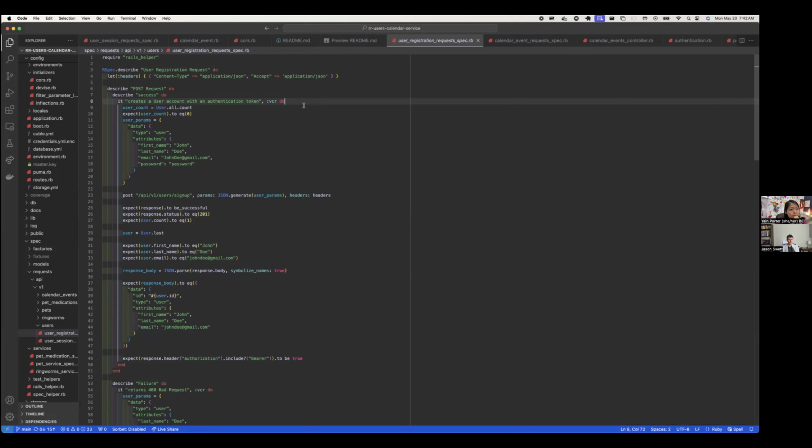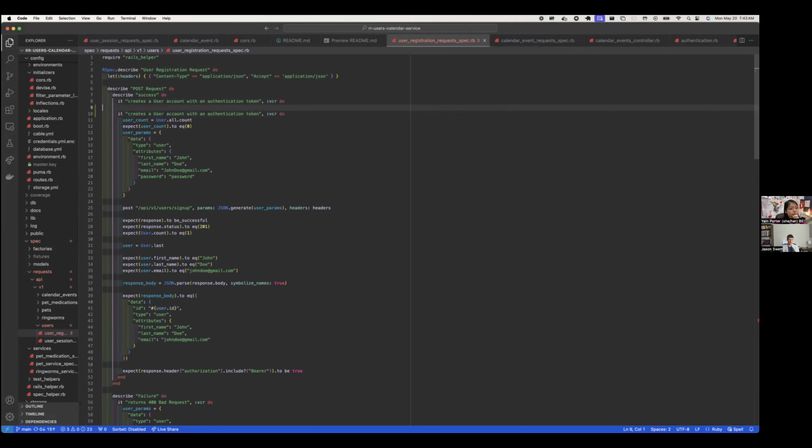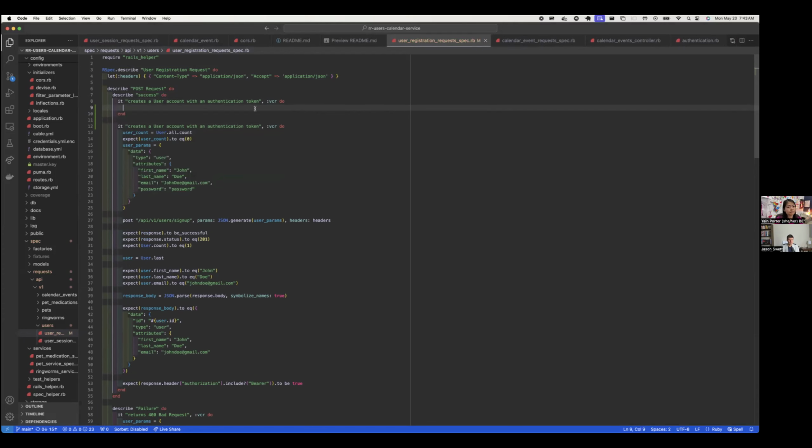So let's see. One thing that sticks out to me is the assertion that it creates a new user. So here's what I might suggest. Let's leave this test totally intact, but let's copy and paste some things. Can you take that top it on line 8 and copy and paste it on the line right above it? Yep, right here like that. Yeah, exactly. And then maybe we can change that to it creates a user.